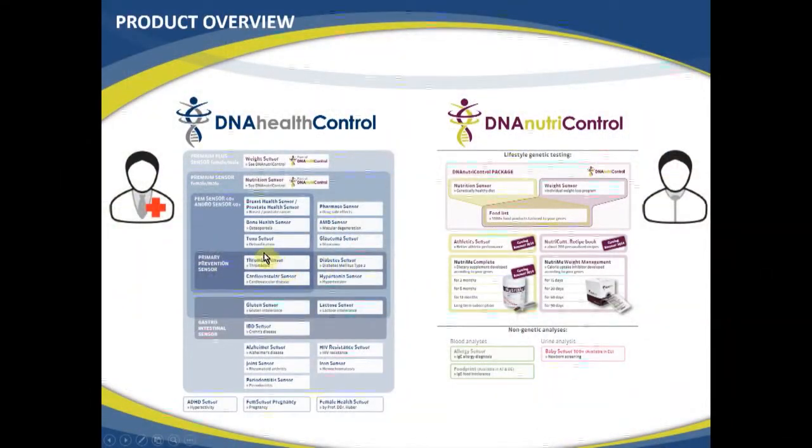Then the thrombosensor is all about thrombosis. Certain genes prevent thrombosis in your body. Thrombosis is a blood clot that blocks blood supply to other areas of the body and can cause a stroke, heart attack, and so on.